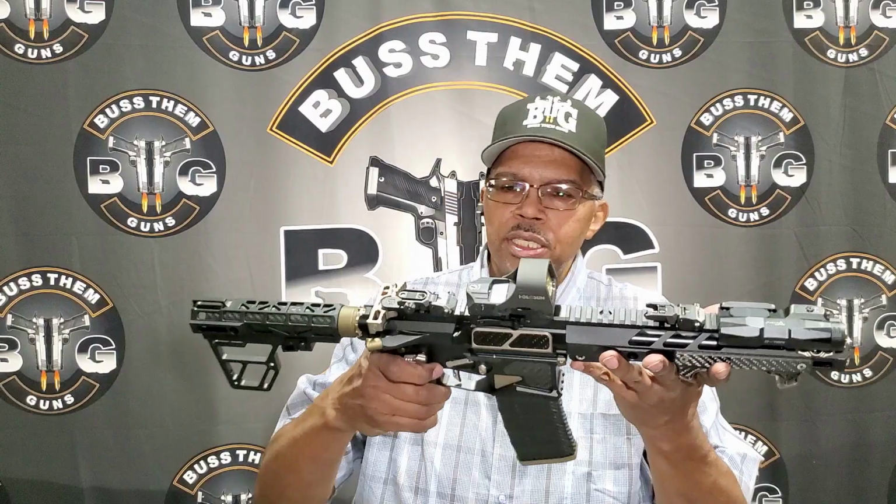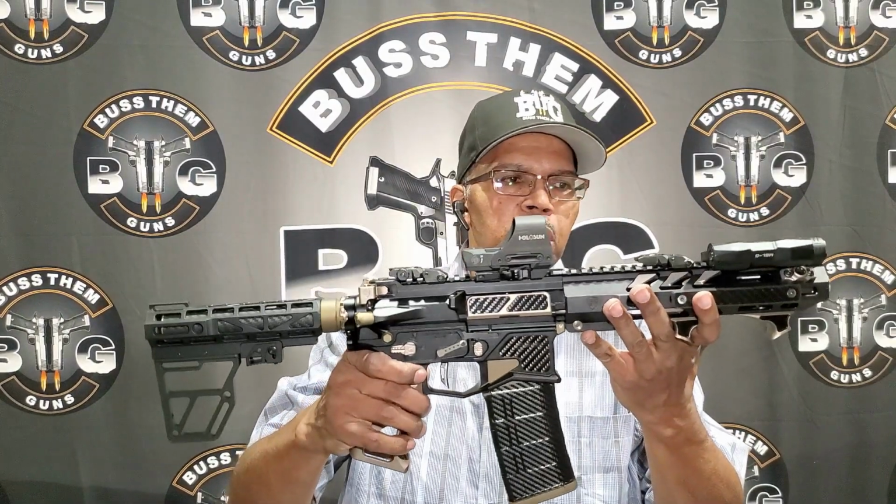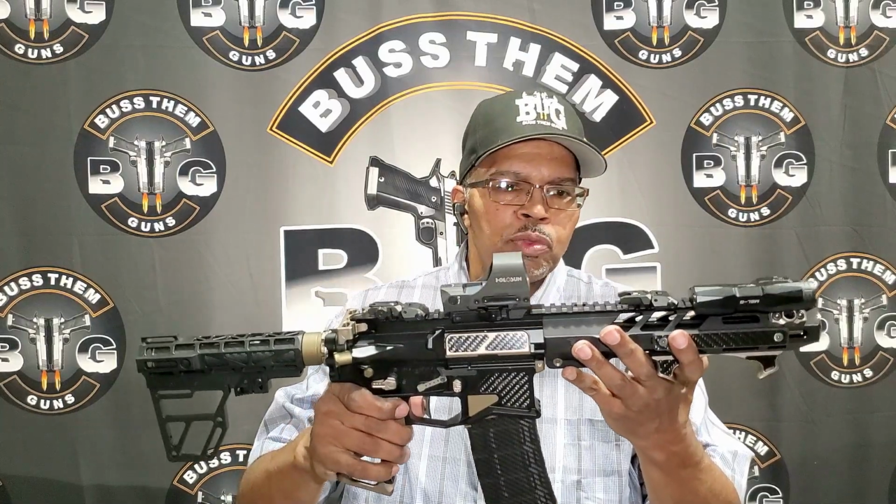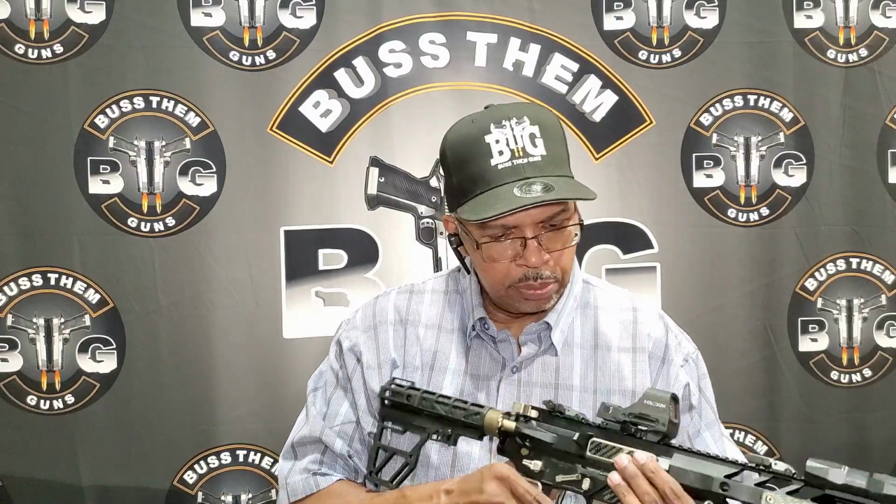And we are at number 4. Rounding out the top 5 is our most recent build, and that's this monster right here. This is our AR9. Just recently put this bad boy together. And this is a sweet piece here. This is an 8-inch barrel on here. Let's go ahead and clear it. Magazine is empty. Weapon is empty. Put that mag back in for aesthetics. This bad boy here is some kind of nice.